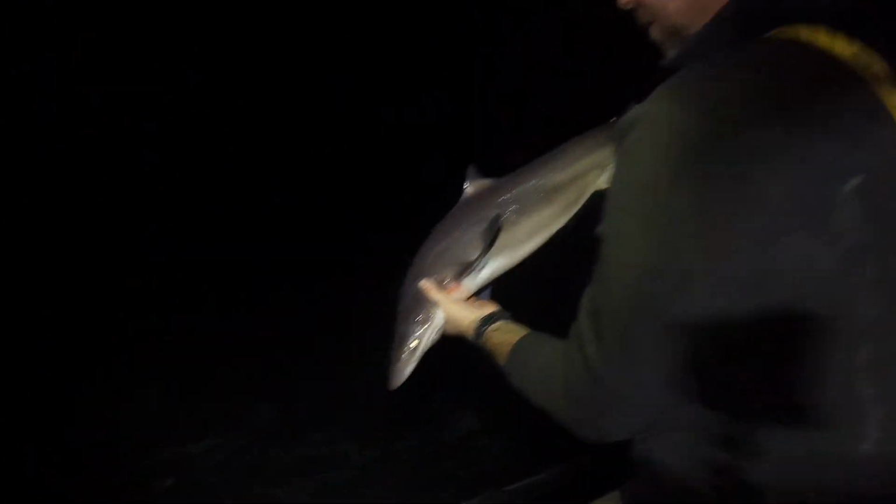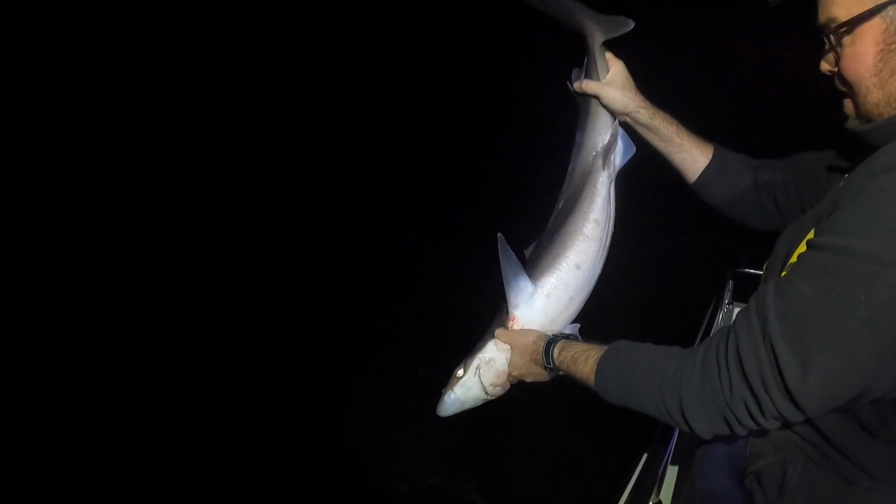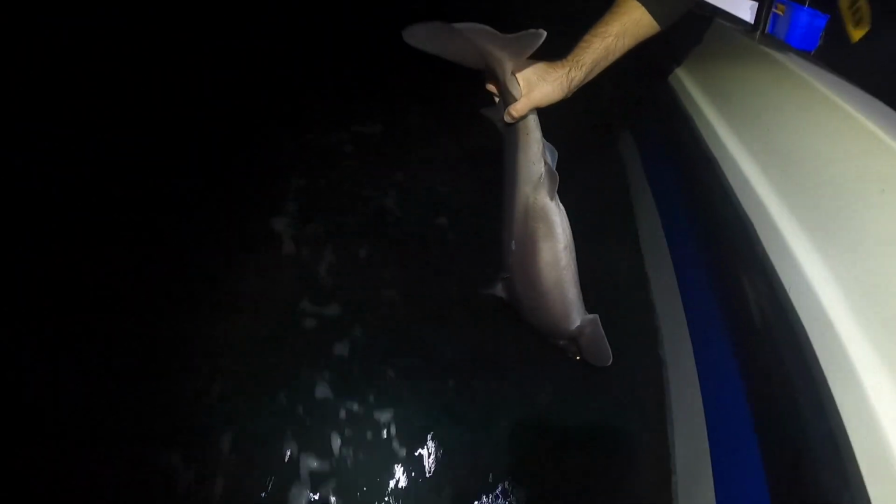Nice. There you go. I reckon about 11 or 12 pounds. Definitely a pregnant female, yeah. 12 I reckon, it's pretty chunky. Here we go, we're going to let her go. There she goes. Back to the depth.